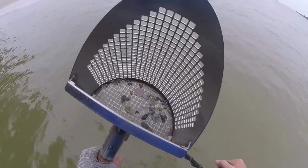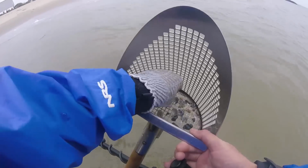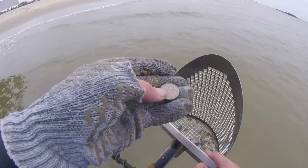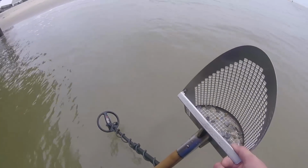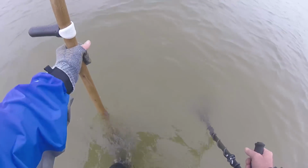Got my first signal for today. Looks like it's a quarter. I'll take it, good start. Just a regular new quarter, but hey, it's a quarter. It's in my bag. Back to hunting. I've got a good signal here, a little scattered.